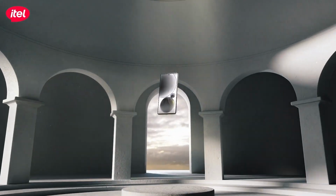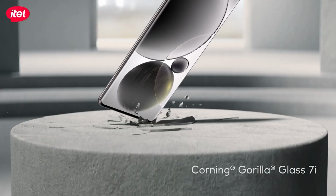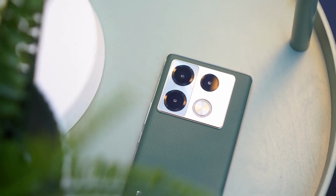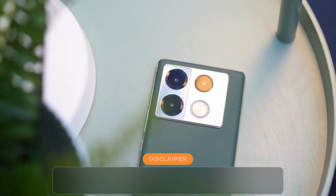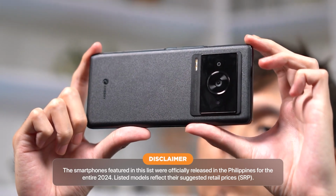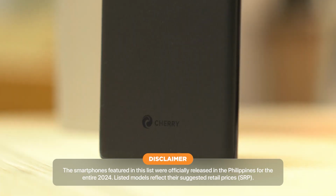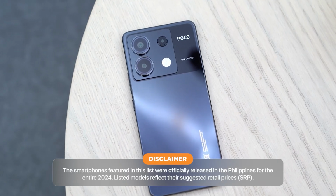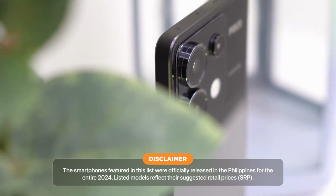There have been a lot of smartphone releases this year. In today's video, we're looking back at some of what we think are the best smartphones, and we can get them for no more than 15,000 pesos. Take note that the smartphones we'll be covering in this video were officially released in the Philippines throughout the whole of 2024. So if our under 10,000 peso list left you all wanting more 5G options, there will be a lot more in this one and the next lists to come. So without further ado, let's dive right in.